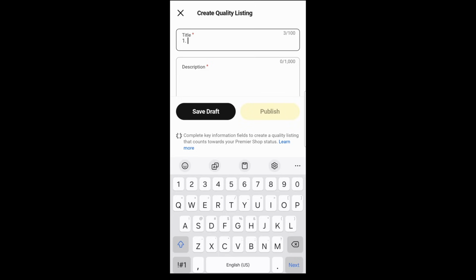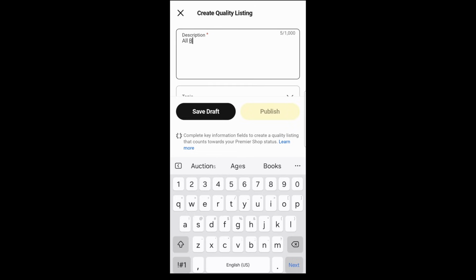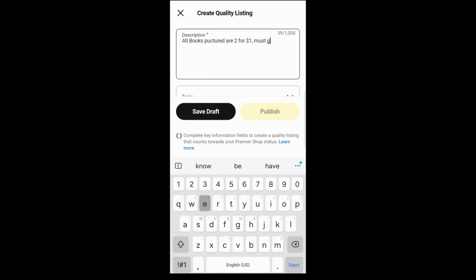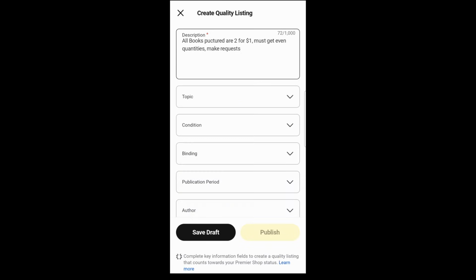what is this genre? Like historical fiction. Let's just say fiction and romance stuff. All books pictured are 2 for $1. Must get even quantities. Make requests. So now I've got that.